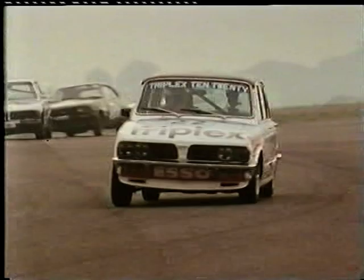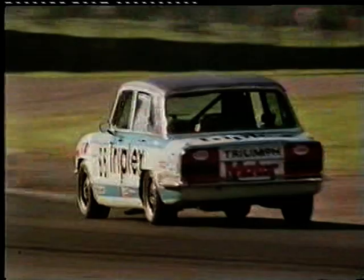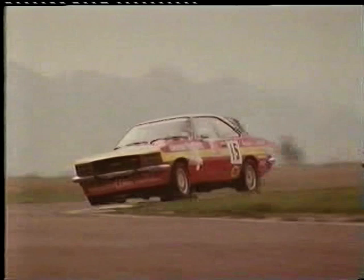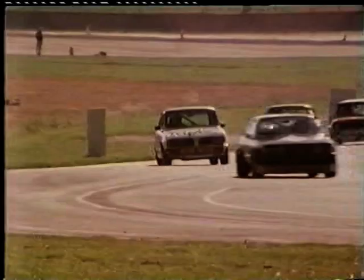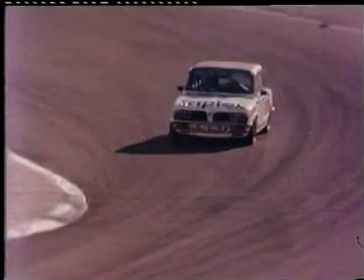A season of mixed fortunes then for the Team Triplex Dolomite Sprints, with Gerry Marshall winning his class in both production saloon car championships. Rex Greenslade won his class in the Tri-Central Series twice and finished 6th overall and 2nd in class in this major British saloon car championship. All in all, a highly satisfying first season's association for BL Motorsport, Esso, Motor Magazine and Triplex.